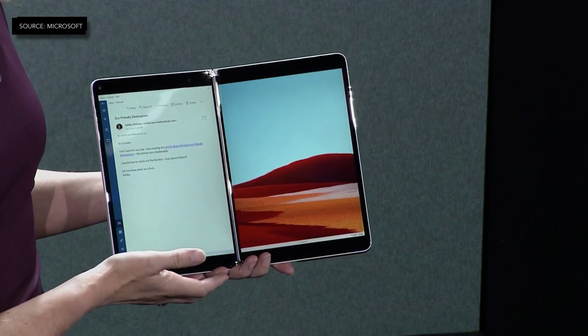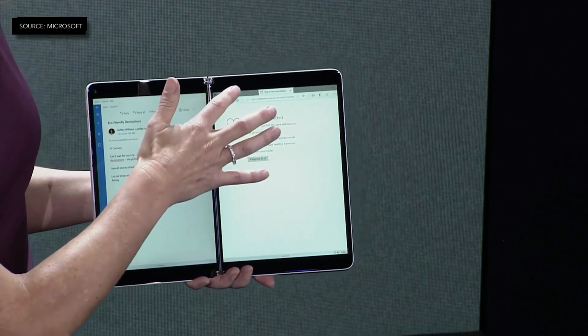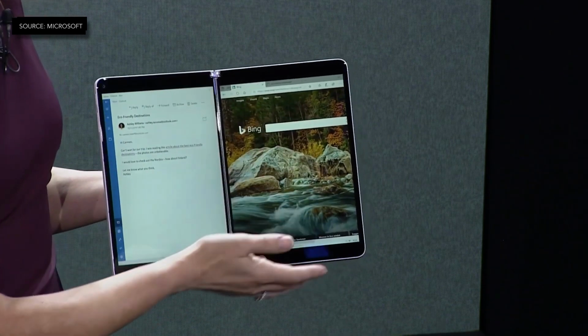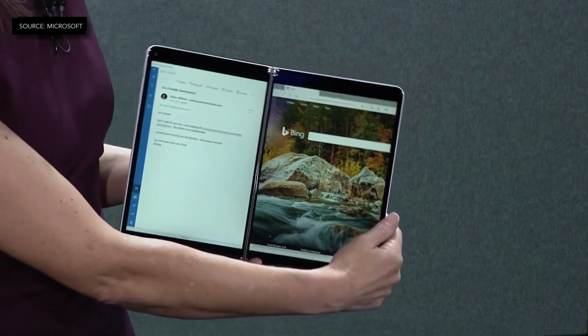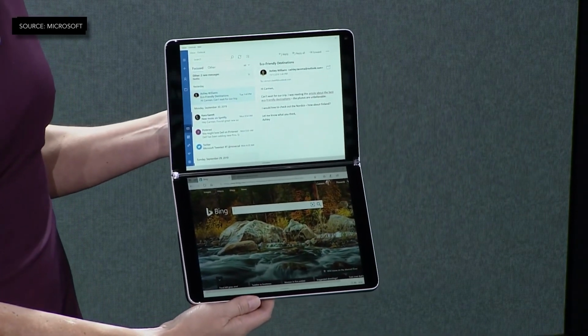As I'm going through my mail, I come across a link. Watch what happens. As I tap this, you will notice that it launches on the second screen, keeping me in my flow. I can now view that website or continue to go through my mail. There are many times in my day where I need to send a longer reply or edit a Word document. And for that, I need a real keyboard. It magnetically attaches. It's wirelessly charging, and it's always there when I need it.